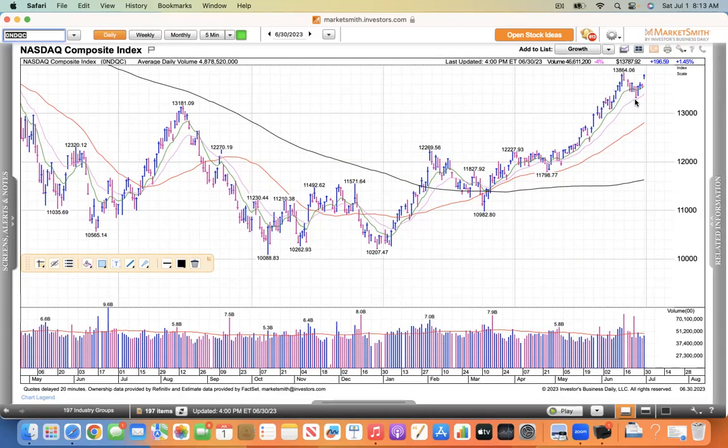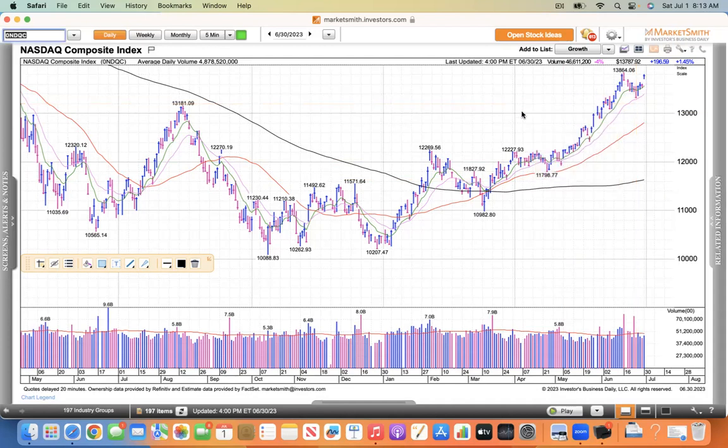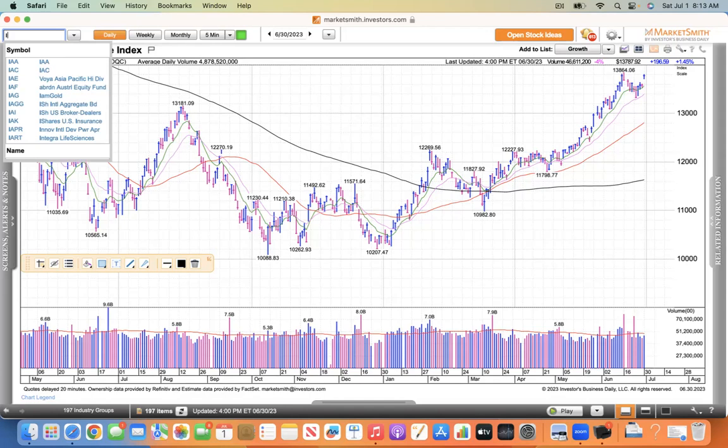It did pull back here to roughly the 21. You're going to have to call that the 21, and then just ramped higher last week. So we're going to start off the second half of 2023 with the Nasdaq in a power trend, and I expect some rotation to go on, and you're just not going to be able to sit in the same old stocks. I'm sure there's going to be some volatility, but for now, this thing looks great.